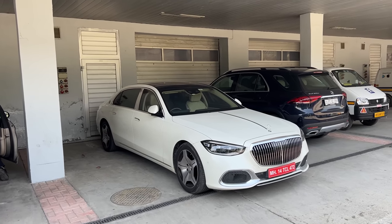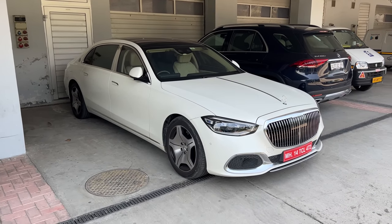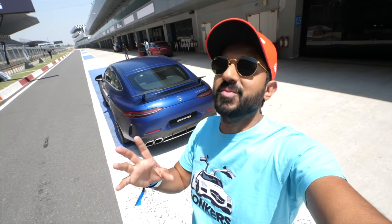Such fantastic cars also come to track day. They're not driven on the track, but look at this Mercedes Maybach S580 V8. So it has been a very fun day here at Buddh International Circuit, driving AMG cars on the track. Honestly, this is a thing you should definitely do, because driving on the track makes you a better driver. You learn a lot of skills which you cannot try out on the road. You can do it on the track, like braking extremely late, understanding the judgment of the brakes.